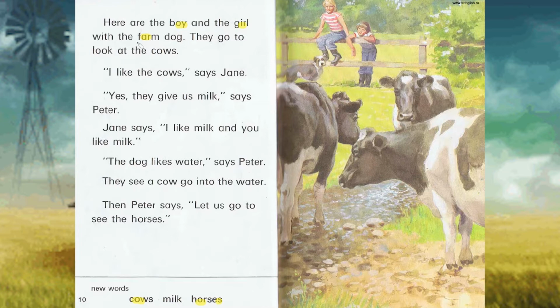They go to look at the cows. I like the cows, says Jane. Yes, they give us milk, says Peter. Jane says, I like milk and you like milk. The dog likes water, says Peter. They see a cow go into the water. Then Peter says, let us go to see the horses.